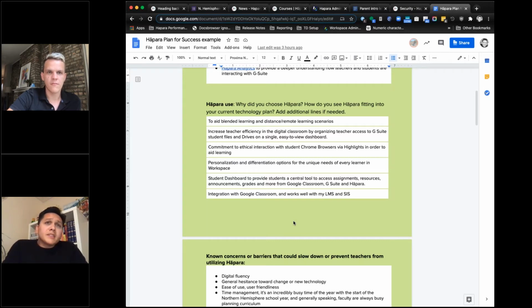There are some great personalization and differentiation options with Workspace. Student Dashboard, as we touched on earlier, provides a central tool for students, which I can't keep saying how fantastic Student Dashboard is. I think if I had something like this when I was in school, I probably would have been a lot more organized, I'll tell you that much. And then integration with Google Classroom. So it works really well with many LMSs and SISs, integrates really well.